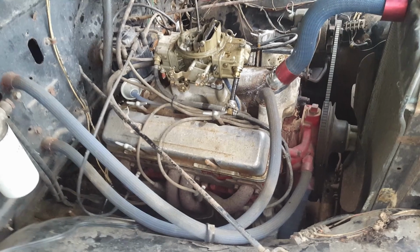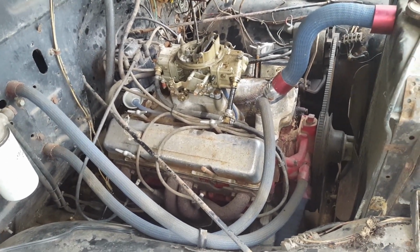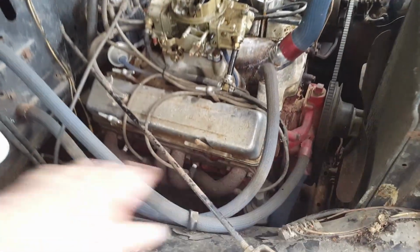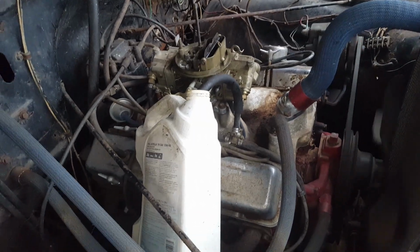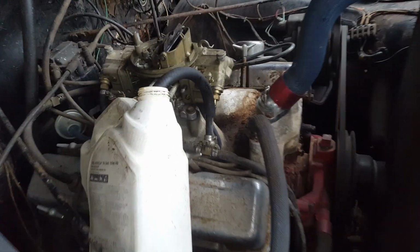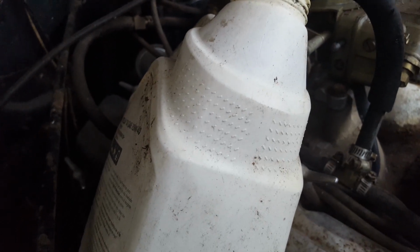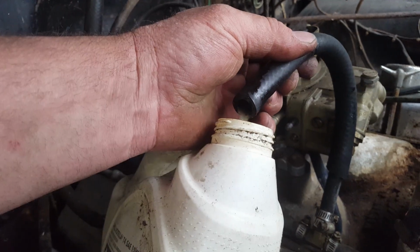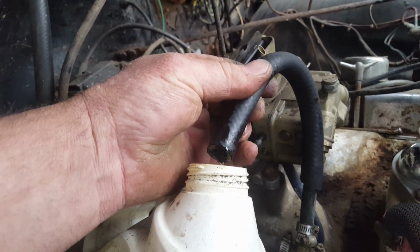So I'm gonna get a jug and start it up again, because I don't want it splashing all over the motor, set everything on fire. Like I said, there's a bunch of leaves down there. I want to get it away from there. I believe she might be pumping now.